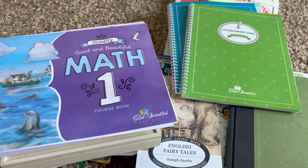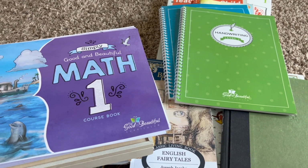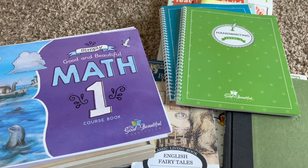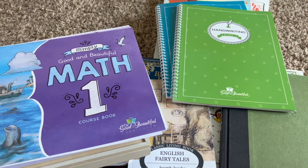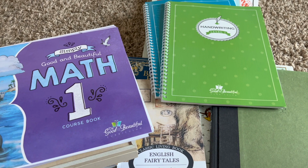Let's see. I think the science that goes along with level 1B with Mater Amabilis is based off of Nature Anatomy, at least for term 1. And I think our Ocean Anatomy falls into like term 2, term 3. I do own Nature Anatomy. It's another one of those books that's up in the attic. I do want to do those with the kids if we have time to get to them.